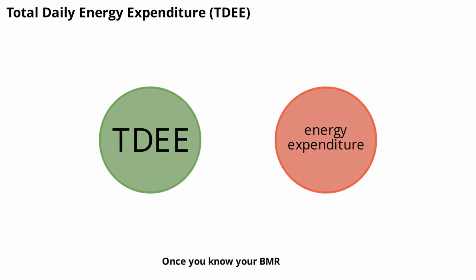Once you know your BMR, you can estimate your total daily energy expenditure, or TDEE. TDEE is the total number of calories you burn in a day, including all activities from sleeping to exercising. To calculate TDEE, multiply your BMR by an activity factor that reflects your lifestyle. This gives you a more accurate picture of how many calories you need to maintain your current weight.